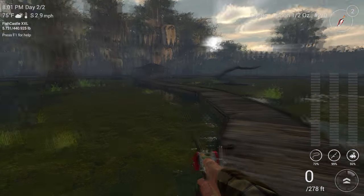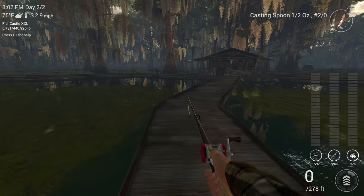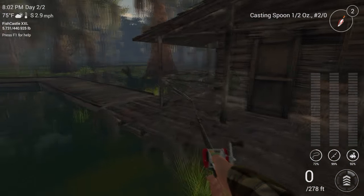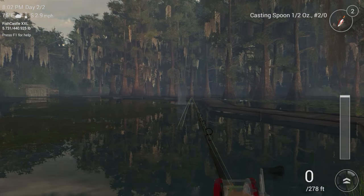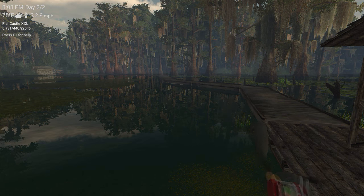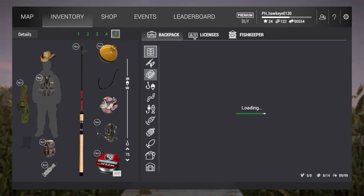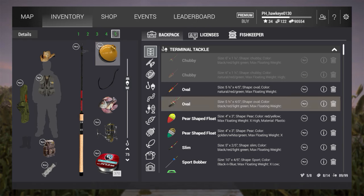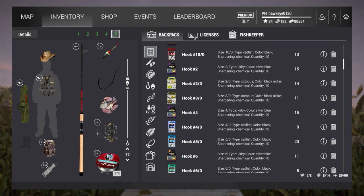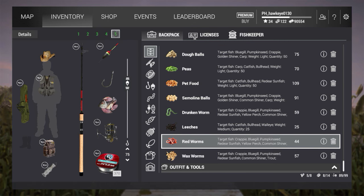Well, I don't know, guys. Definitely done better other places. Guess I'm waiting to be impressed, you know? I'll tell you what. Real quick here, while we switch over to our other pole here. Drop in an oval. A little bit smaller hook. See if there's anything else possibly biting before we quit here.